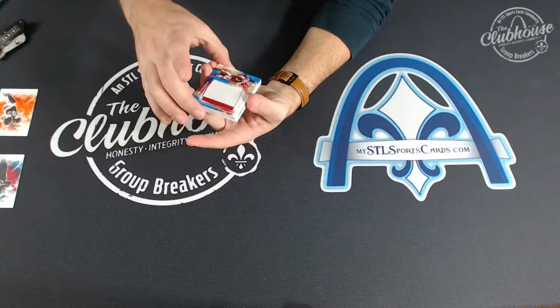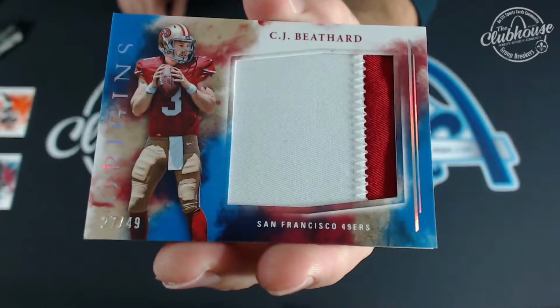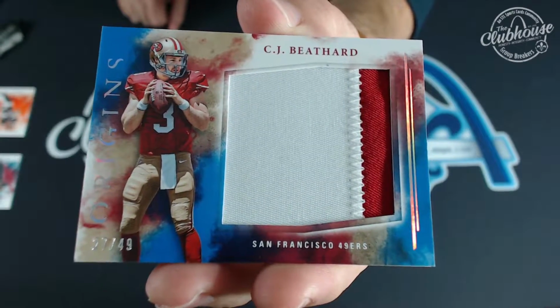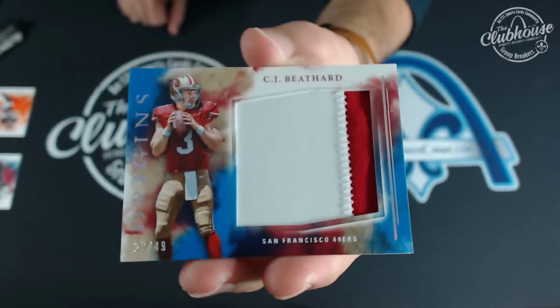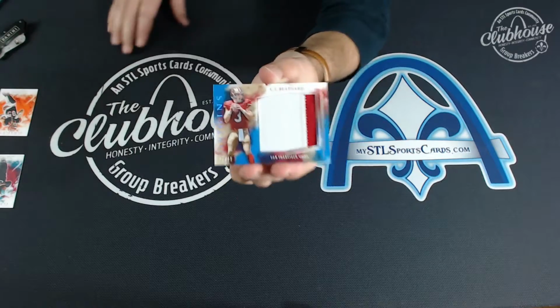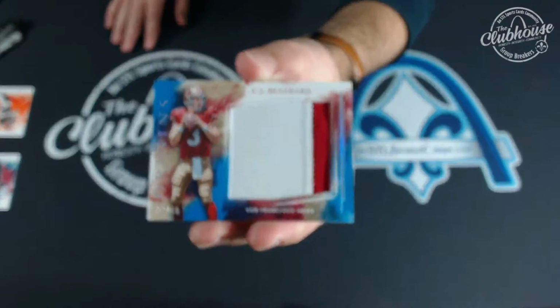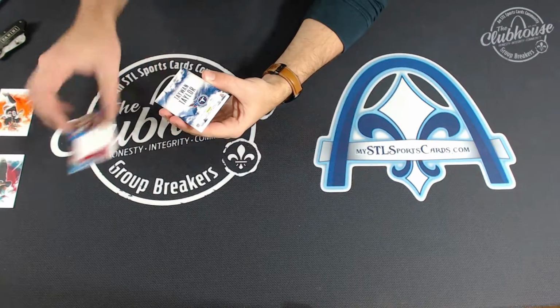For the 49ers, numbered to 49, CJ Beathard. Beathard. That is 10 letters as well. So we're tied right now for shortest name at 10 letters. This is earliest. Nelson is still the latest in the alphabet. Not anymore.